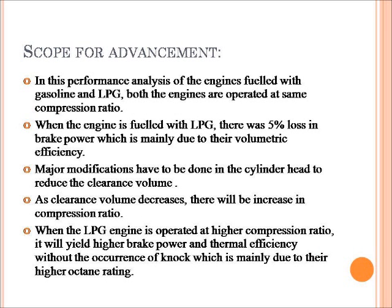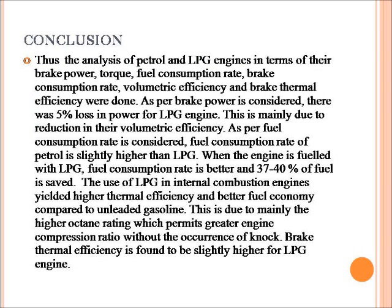Future scope for advancement. In this performance analysis of engine, fueled with gasoline and LPG, both the engines are operated at the same compression ratio. When the engine is fueled with LPG, there was a 5% loss in brake power, which is mainly due to their volumetric efficiency. Major modifications have to be done in the cylinder head to reduce the clearance volume. As the clearance volume decreases, there will be increase in compression ratio. When the LPG engine is operated at a higher compression ratio, it will yield higher brake power and thermal efficiency without the occurrence of knock, which is mainly due to their higher octane rating.